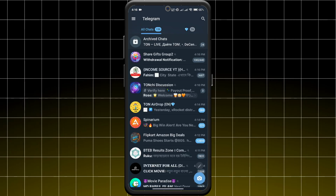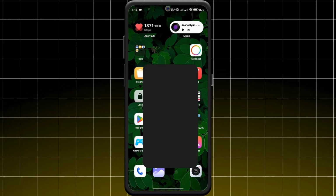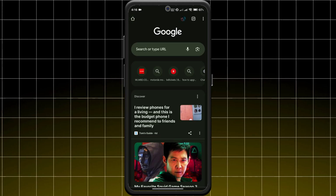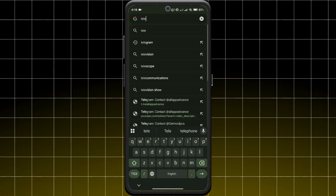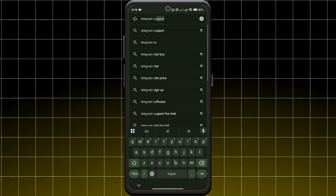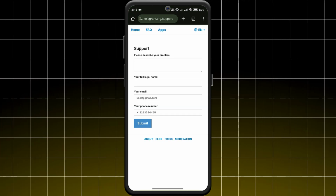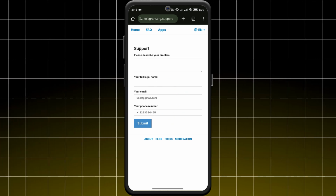Still no luck? Restart your phone and try reinstalling Telegram. This can clear any app glitches causing the issue. If nothing works, head over to Telegram support page and report the issue. They can help you regain access to your account. And that's it. Follow these steps and you should be able to receive your verification code in no time.